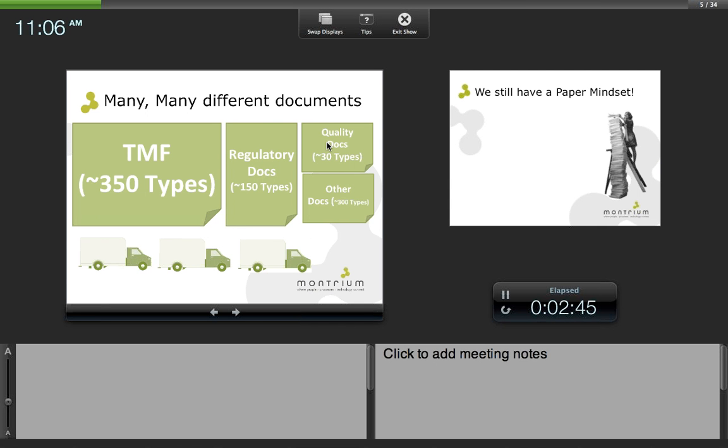So if we think about the different documents we're dealing with, first of all, I think it's important to note that we're dealing with a significant number of documents. If we think about an NDA submission, a new drug application, I think somebody told me once that it was around 2 trucks worth of documents that we had to deliver to the agency. That's a significant number of documents, and that's just the documents that we're submitting. There are also a lot of other documents that we need to manage around the operations and within the TMF.